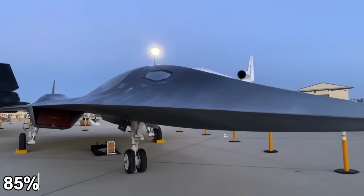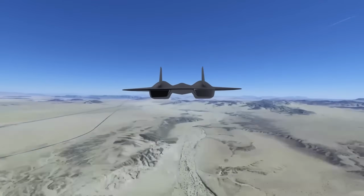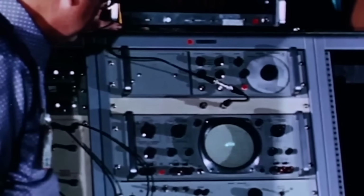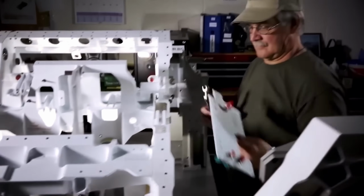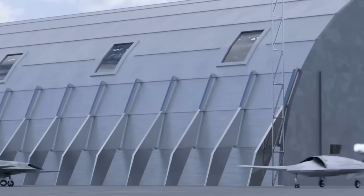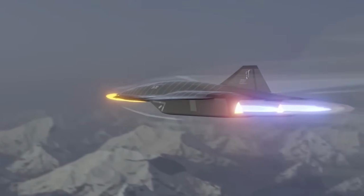About 85% of the structure was titanium, with the rest made from polymer composites. Engineers used a titanium alloy that was easier to machine but softened at lower temperatures. Due to the intense heat from hypersonic flight, the airframe panels were designed to fit loosely on the ground and align properly only when expanded mid-flight. However, this led to major fuel leakage before takeoff, much to the frustration of ground crews.